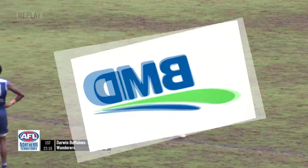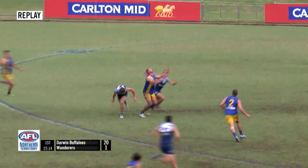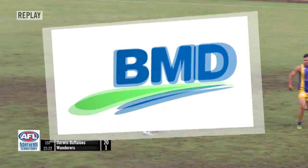We spoke about it before, about their ability to get the ball forward quickly. We see as soon as they go up the middle, they get a shot on goal. So I think the quarter time message will be, let's go long and direct. We've got nothing to lose. Might as well see if we can get a goal or two.